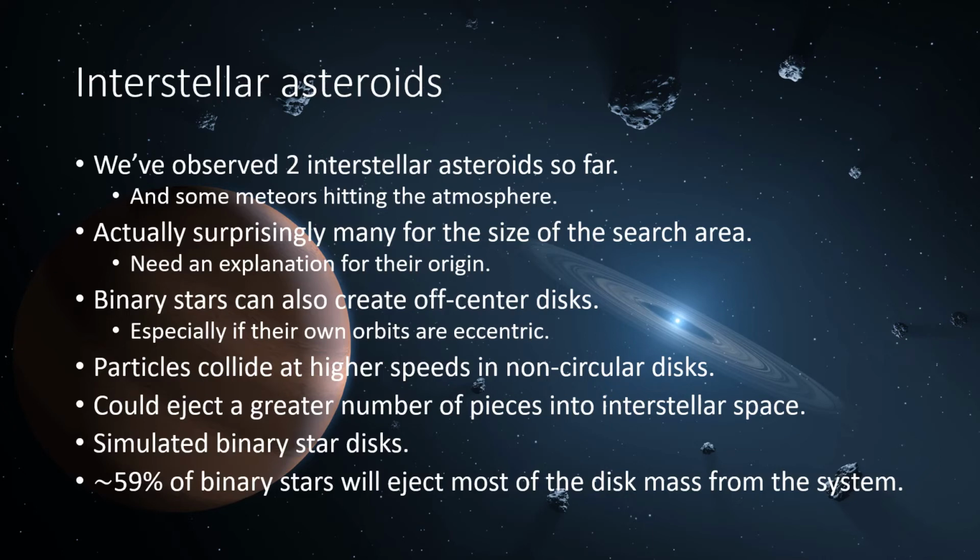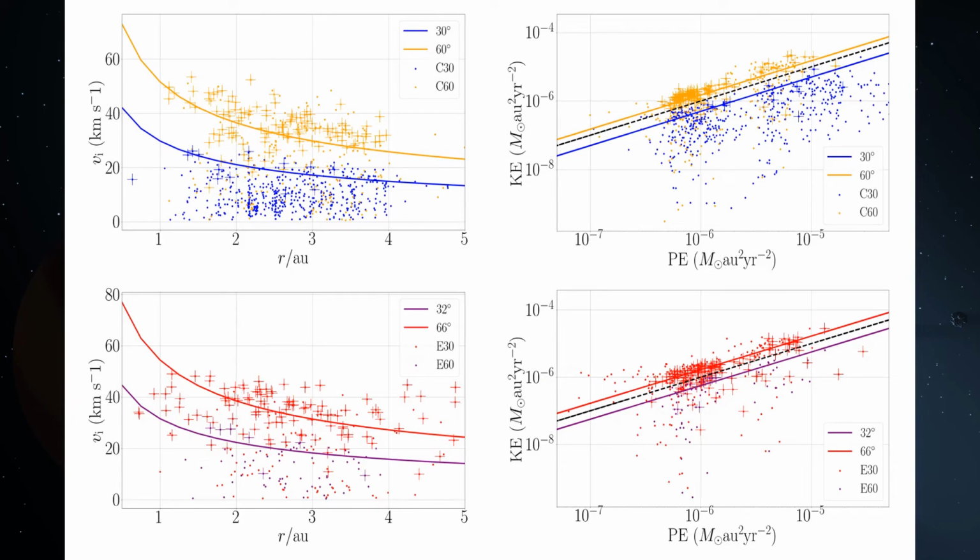And in fact, the authors calculated that about 60% of binary stars will lose most of their planet-forming material to these collisions. And they have some graphs here of their simulations, looking at binary stars with different orbital inclinations and eccentricities, and seeing how they would affect the disk, the velocity distribution of particles produced as a function of distance from the stars, and on the right, where they're plotting energy, anything above the black dashed line is going to escape to interstellar space. So they've found some stellar system models where they would lose a lot of material to interstellar space, potentially becoming the interstellar asteroids that we've observed.